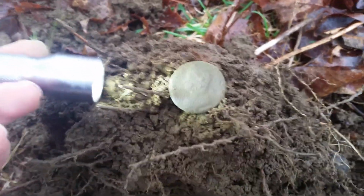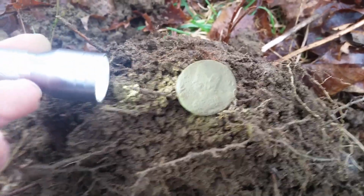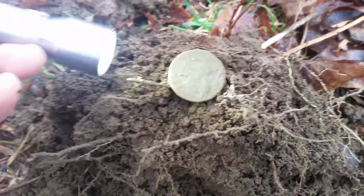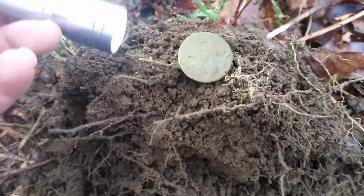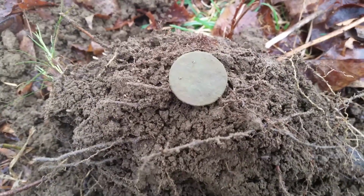It's kind of toasty, but I believe that's going to be King George II. Back of it's kind of beat up. See, there ain't a whole lot there. That'll clean up hopefully later on. Successful trip so far. Let's keep going.